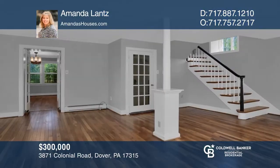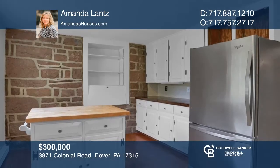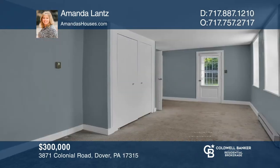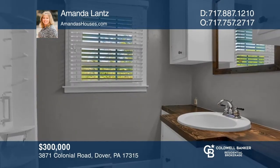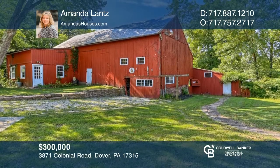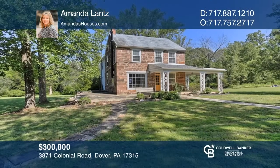Take a step back into time with this gorgeous stone colonial built in 1830, sitting on almost 3 acres. This gem offers 4 bedrooms, 1.5 baths, and its own spacious barn. If you're thinking about making a move, call Amanda Lance today to find out how much your home will sell for in today's market.